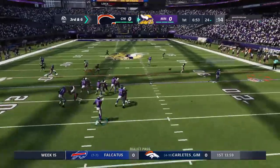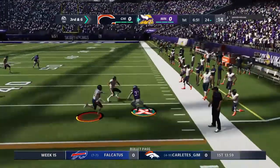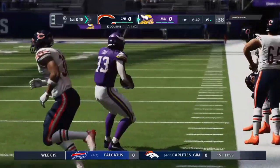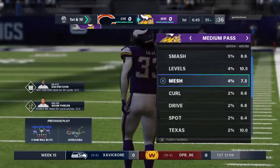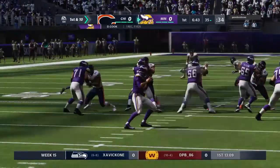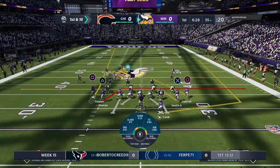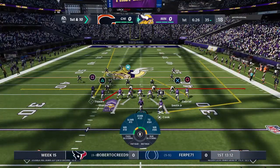On third down, Cousins. That'll be complete to Cook. And he's brought down, getting this one up to about the 35. It's a gain of 11 as the Vikings pick up the first. Ball up to the 35 now as they come up on first and 10.